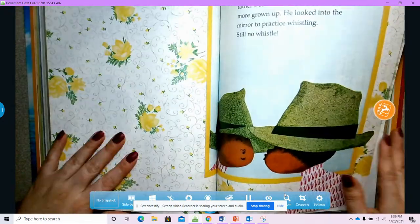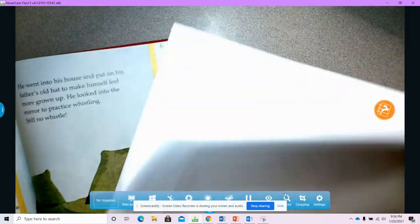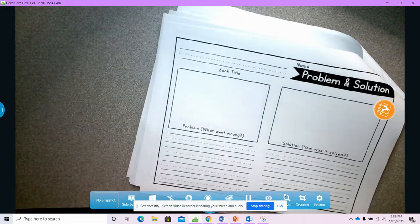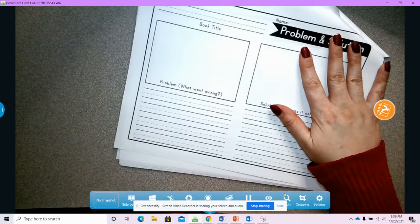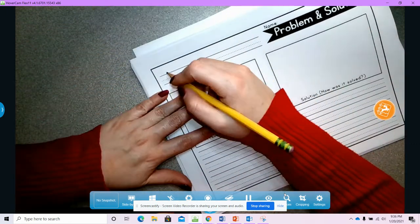Okay, so now let's talk about the story. What problem was important in this story? Okay, so first on our page, we're going to write the title of the book or the story that we read. Our story is called Whistle for Willie.